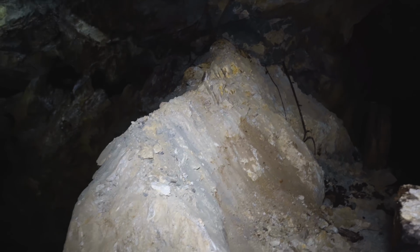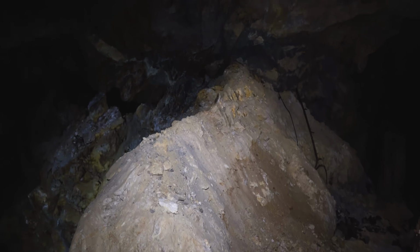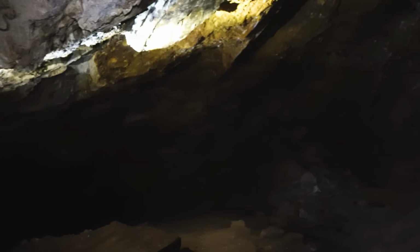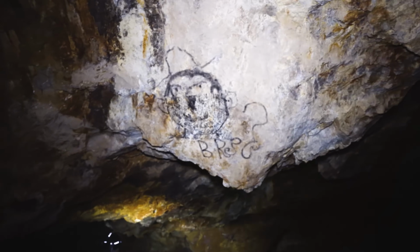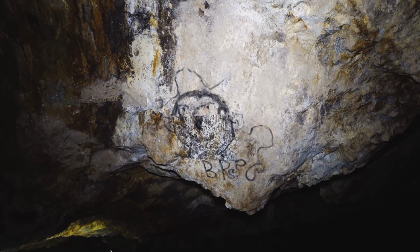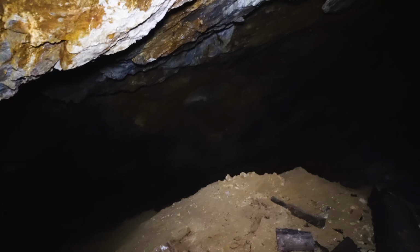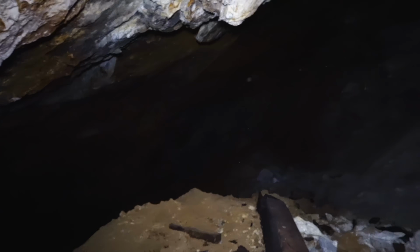And this slab is pretty... I don't think this came from the ceiling, but it looks kind of menacing. But big chamber here, pretty cool. And then up here, they have a caricature of someone. That's pretty funny. Big cave.